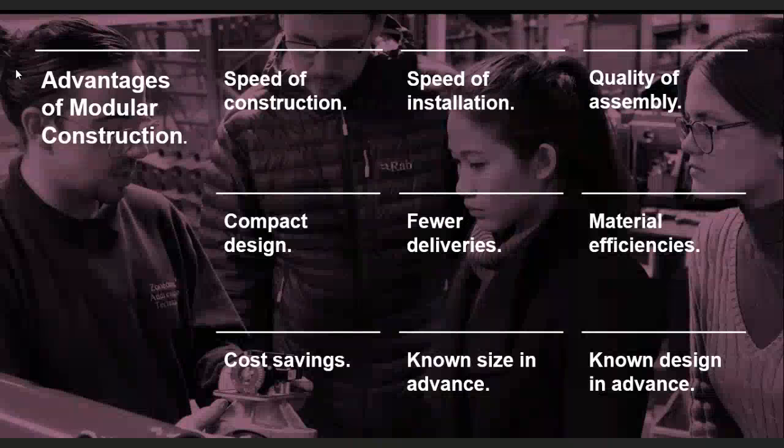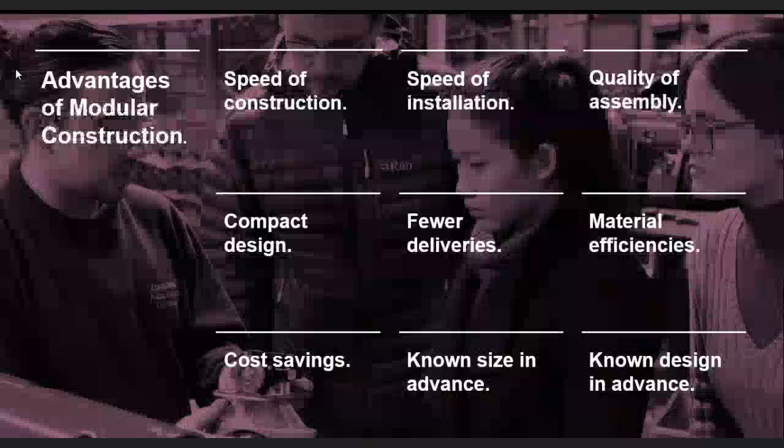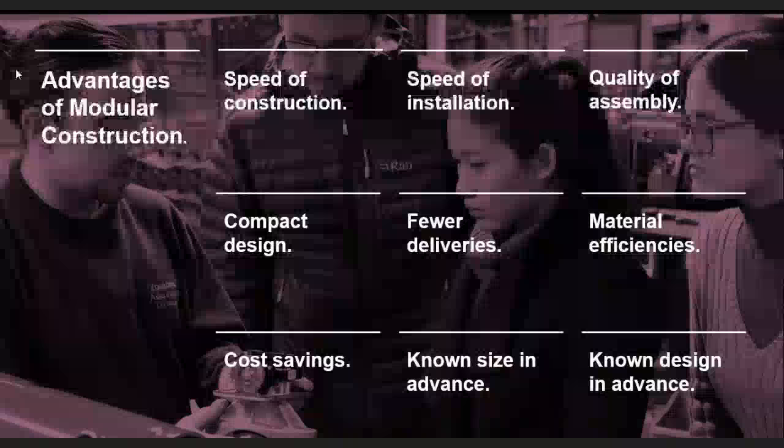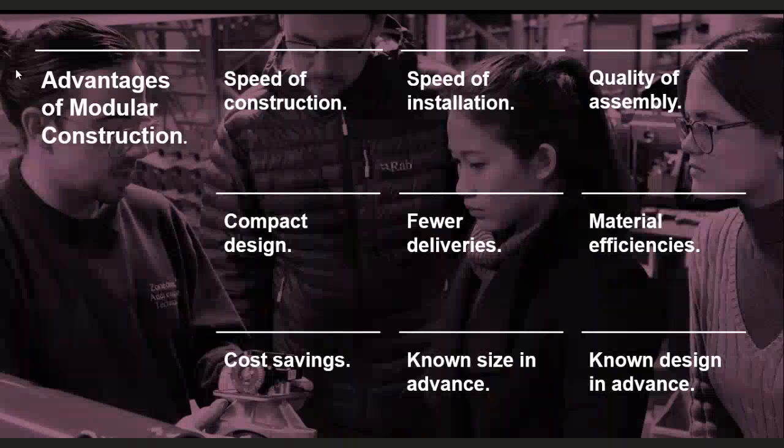I mean, I haven't put that on the slide, but again, materials and equipment get stolen and goes missing on site. If it's manufactured into one larger unit, then it is less likely that things are going to get stolen and lost.